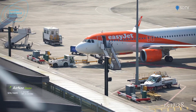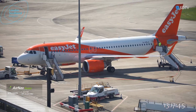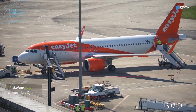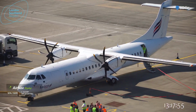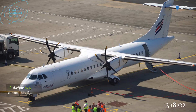Tug attached to the easyJet 320 Neo as well. Nice to see the Neos based here. The aircraft does look superb though in the sunshine.